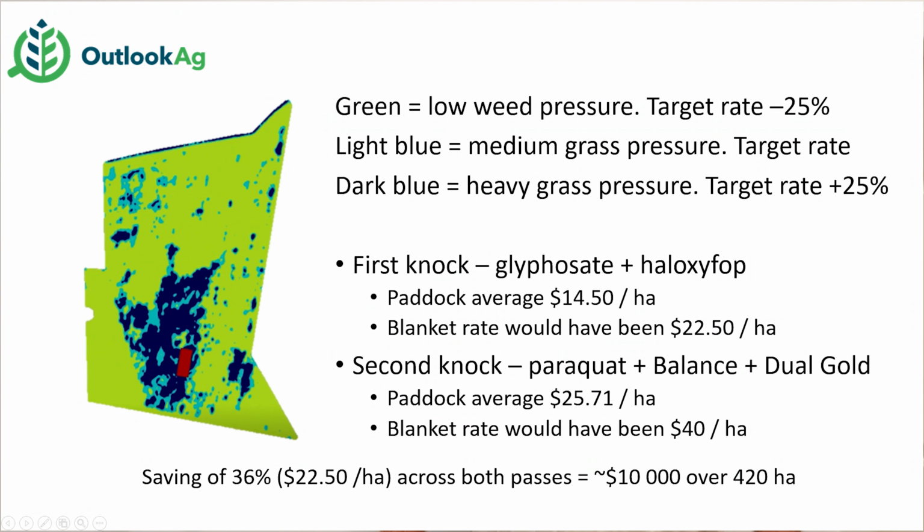We also, in that paraquat knock, had our residual of Balance and Dual Gold, where we once again varied that rate to the top label rate on the high end. And from that approach, we got really good control residually and knockdown of that plant, and we didn't see much of a blowout through the rest of the season. We also used the optical sprayer as a contractor after that to get on top of any escapes.